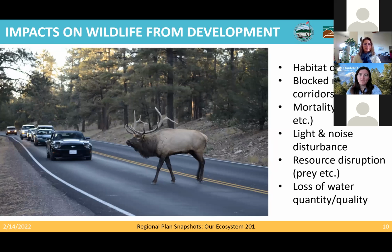So impacts on wildlife from development. Their habitat can be destroyed, their movement corridors can be blocked, there can be mortality, for example, from vehicle collisions. There can be light and noise disturbance. This is an important thing, which I haven't touched on yet. In Flagstaff, we care about our dark skies here, and light pollution can negatively impact wildlife in many ways, from large animals to insects. Their resources can be disrupted, for example, prey populations, and there can be loss of water quantity and quality. Next slide.